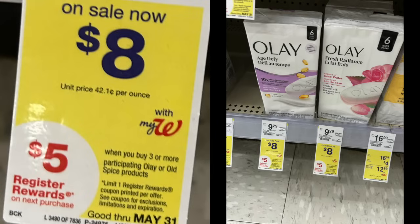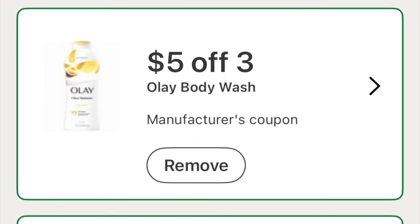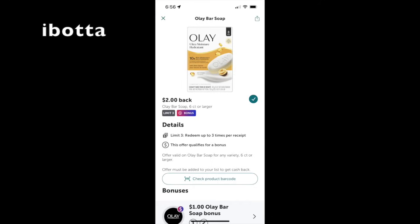With the Walgreens cash too when you buy $15 worth, and Ibotta also has a rebate of $6 back. It was just a really, really good deal this week. I think it's like $1 per 6-pack. And here is your $5 off of 3 digital coupon that you're going to load. What a great coupon this is. And for the deal, we also have this on Ibotta.